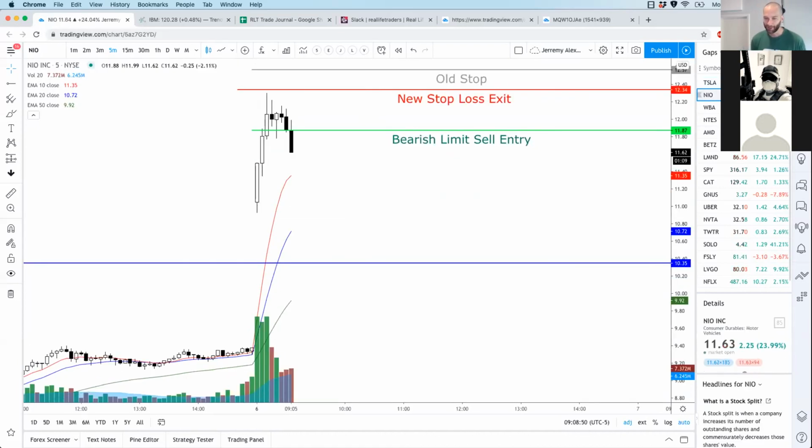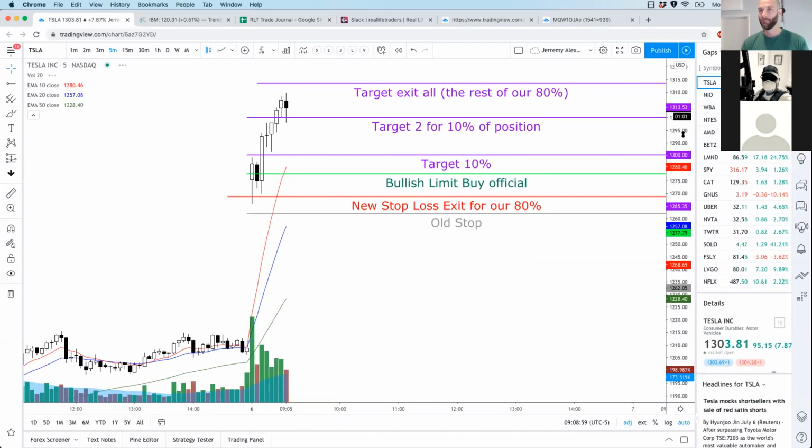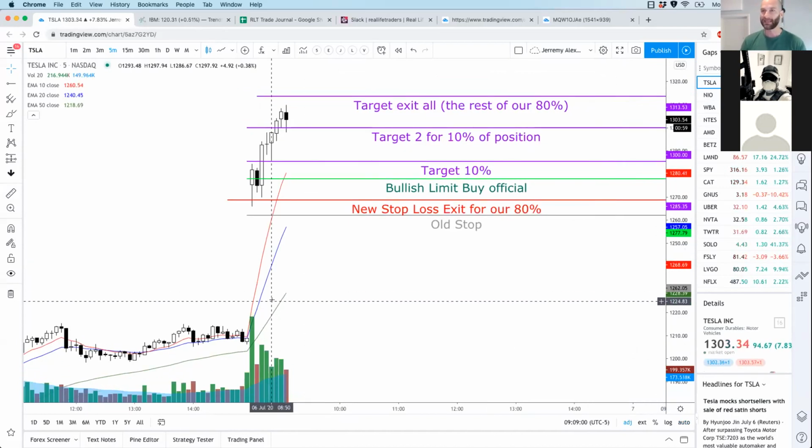Ladies and gentlemen, type in a 2 if that's awesome. Woo! Pretty pumped about that. Okay, out of NIO and out of Tesla, both for sizable gains. I love it.